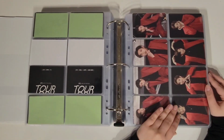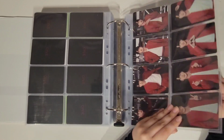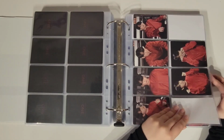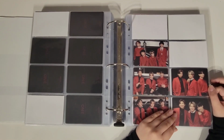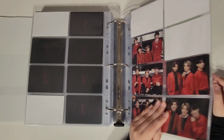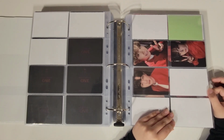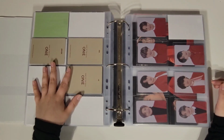So for one, I collected Namjoon, Seokjin, Taehyung, Jungkook, and the units. I did want to collect Jimin, but I pulled like 8 times his number 5, so that was not happening. These are the backpack photo cards. I do tend to get my bias line first.